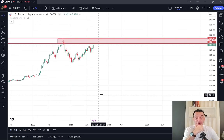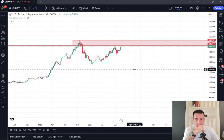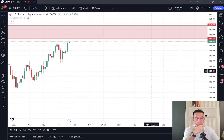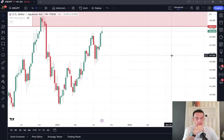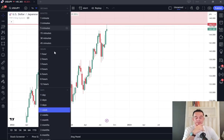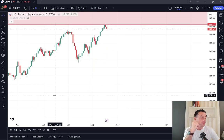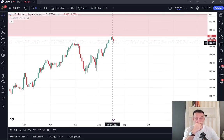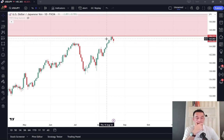We look at the weekly charts, and we can see price this week respected that area. The entry price for this week was 145,600. Again, this is kind of the reason behind it.